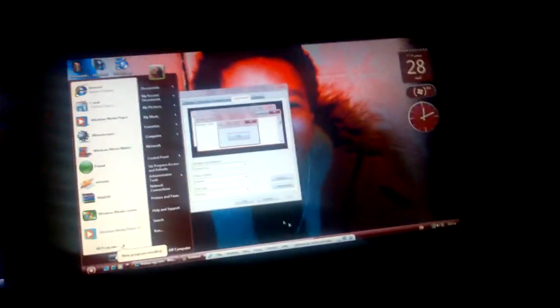Oh, red. Red with pink. Oh, it's red. Red. It looks kind of funny. Yeah, right here it looks red. See?